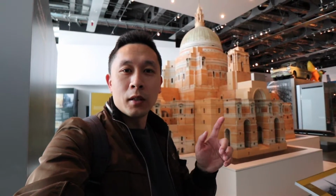You've got a big mosaic dog. Really huge building here. So it's pretty cool in there. A lot of great things to see. There's a load of people taking pictures with the Beatles.